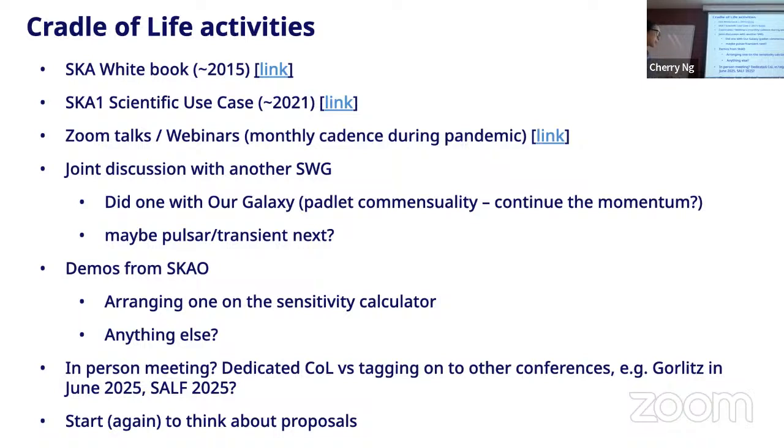And perhaps an in-person meeting, we just talked about it a little bit this morning. If there is interest for it, we can definitely do that. We could also tag onto other conferences. I know that there's an SKA conference in Germany in 2025, but it could also be the SKAO conference. What's the last thing here that is being covered?